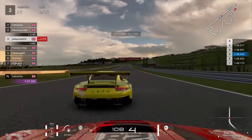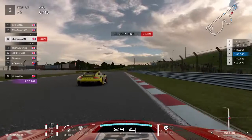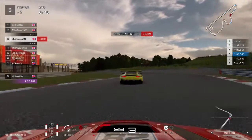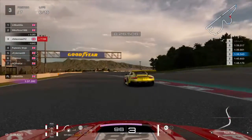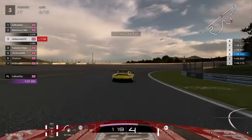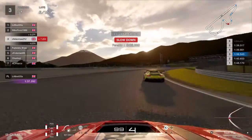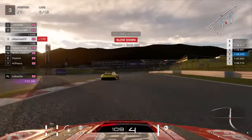Is Chris going to have another go at the back now? Is he going to try and go around the outside? This is not easy. Mike's defending the line nicely. Oh, Chris takes a huge chunk of the curve. That might be a penalty, we'll see. He's got a 2 second penalty. Huge penalty for taking that.